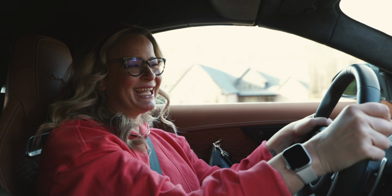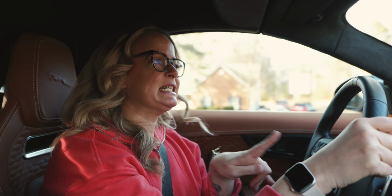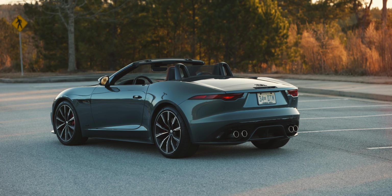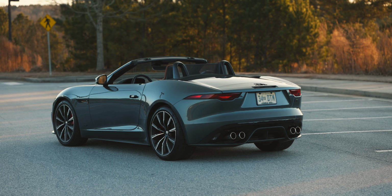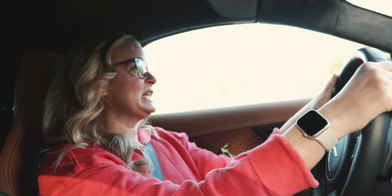Okay, today we are in the fancy Jaguar. Are you supposed to say Jaguar? Well, if you're like British, fancy people do. We're American. We say Jaguar. Jaguar F-Type R. Apparently the R means it's more powerful. Yes. Which means the most powerful.